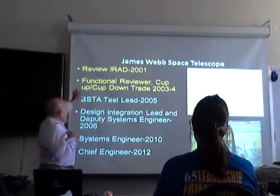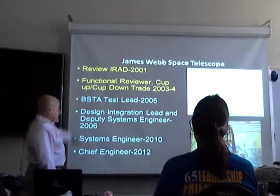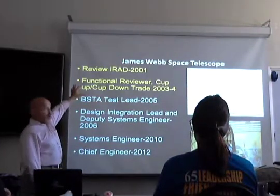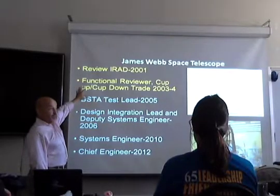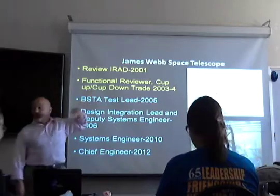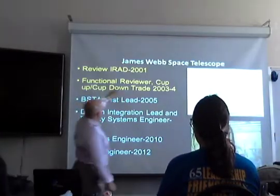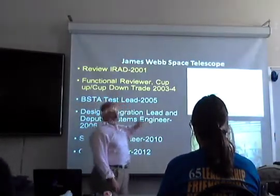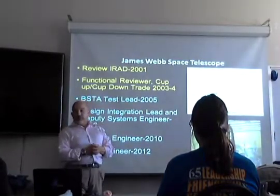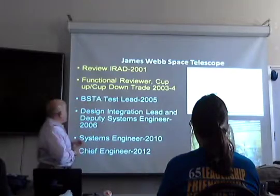So I've done a number of things. This is a very short list of positions. The yellows are before I was full-time on the program, so that was just, hey, you're somebody that can spell telescope. We need an engineer to go look at this. So I did the IRAD review. That IRAD was a test that actually proved that we could make the latches stable enough.